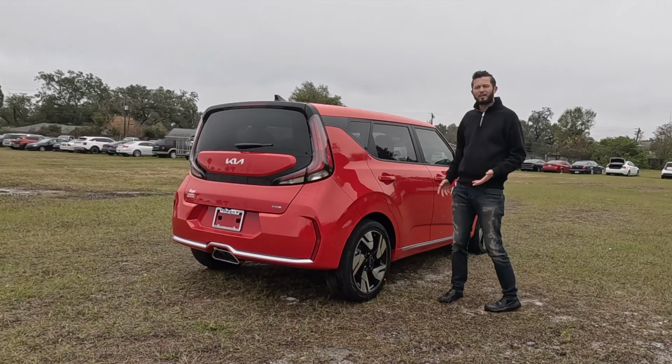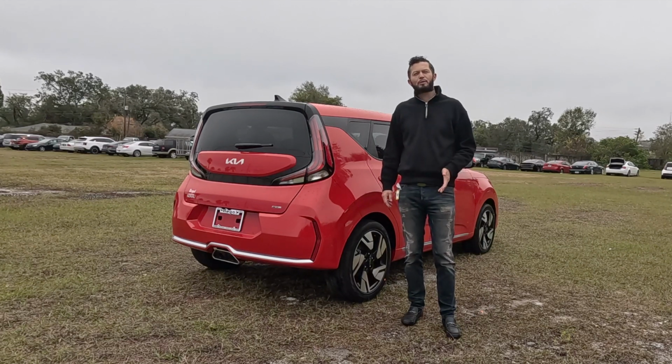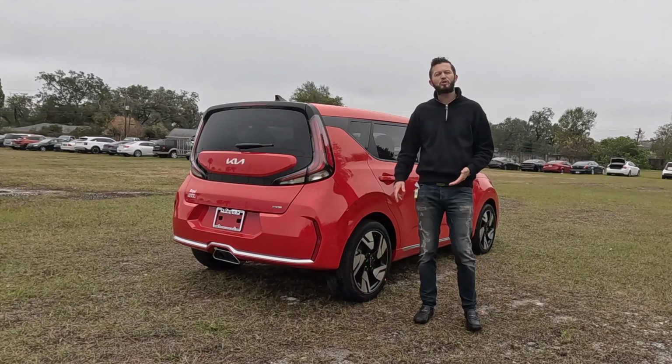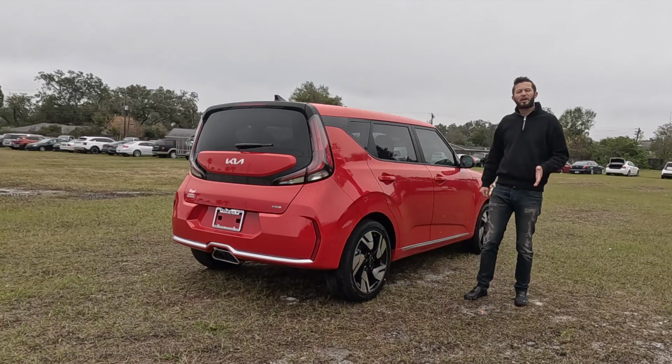sport styling. But the problem that comes into play, you don't have a PHEV, you don't have a hybrid, you don't get any different choices with the engine or suspension layout. You're just paying for styling, and when you go into the GT-Line, you get the least amount of colors. The LX will have 6 different colors.